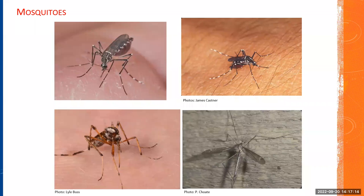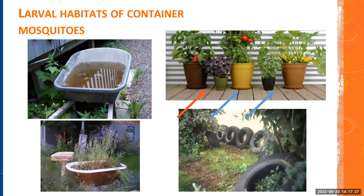And so you have different types, Aedes aegypti and albopictus, and the crane flies, which are harmless. I think that's a Saurophora. But with all these types of mosquitoes, it's pretty much common sense: just eradicate all the water sources if you can. Some cases are almost impossible.